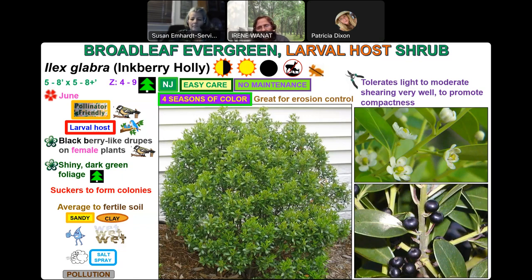It's evergreen and it is native to the East Coast and many areas. And what was wonderful about this plant is that it brings in the pollinators when it has the blooms. And it also has berries, but only the female has berries. And in order for the female to have the berries, this holly, and all hollies except for one, needs to have a male holly in order to make sure that it's pollinated. What's great about this plant, it is also a host plant, and I put this here all the time to let you know.